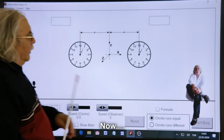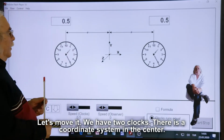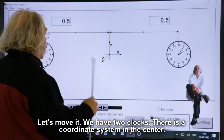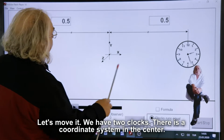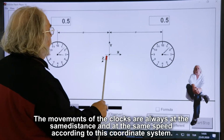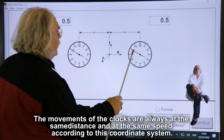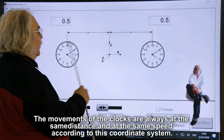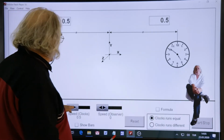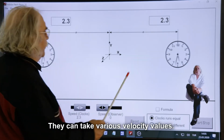Now, let's move it. We have two clocks. There is a coordinate system in the center. The movements of the clocks are always at the same distance and at the same speed according to this coordinate system. They can take various velocity values.